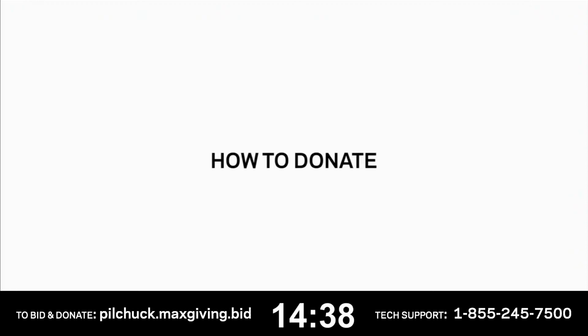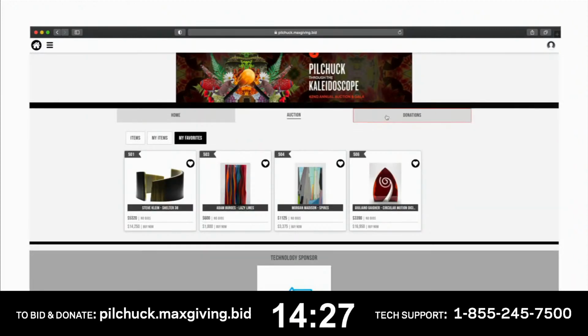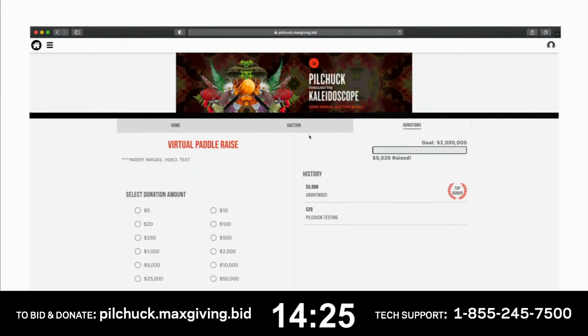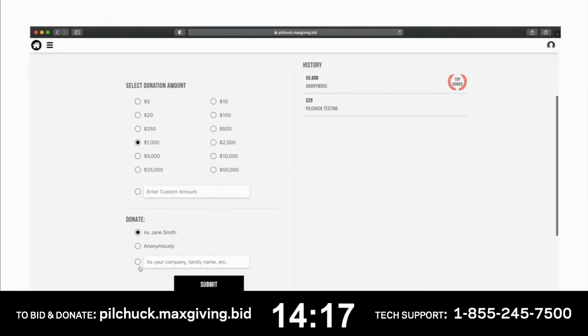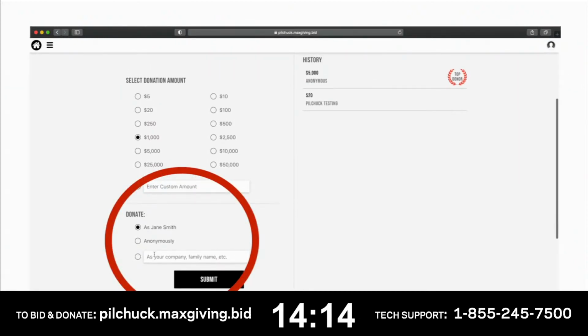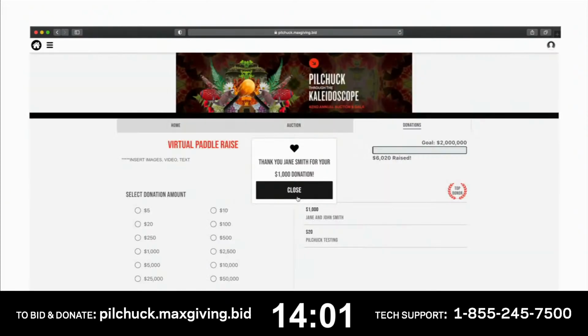How to donate. We invite you to raise your paddle and show your support of Pilchuck Glass School with our Fund the Future donation campaign. Head to the Donations tab at the top and enter your preferred donation amount. You also have the opportunity to choose how you would like to be acknowledged in the donor listing, as the name you entered at registration, as anonymous, or with a custom name. For instance, if you registered as one person but would like to be recognized as a household, you can enter the name of you and your partner here.